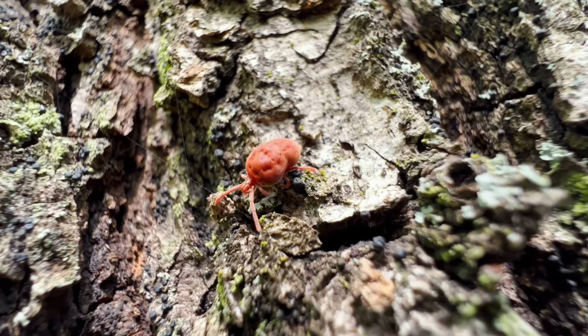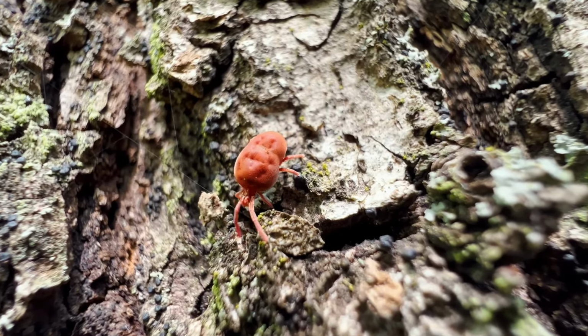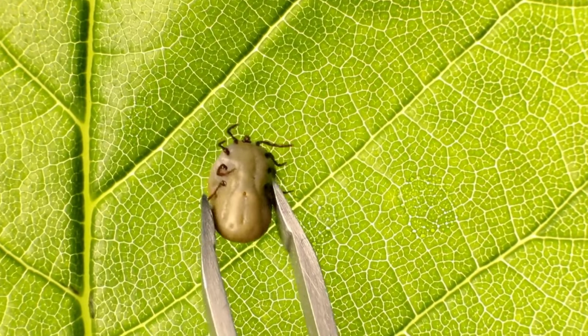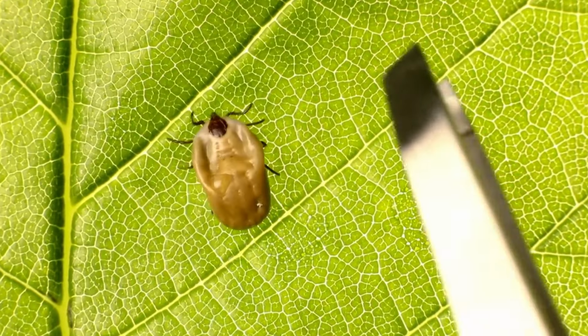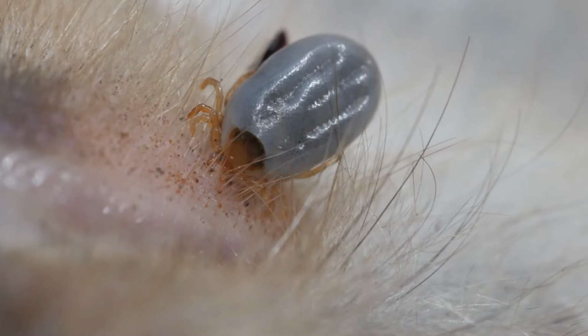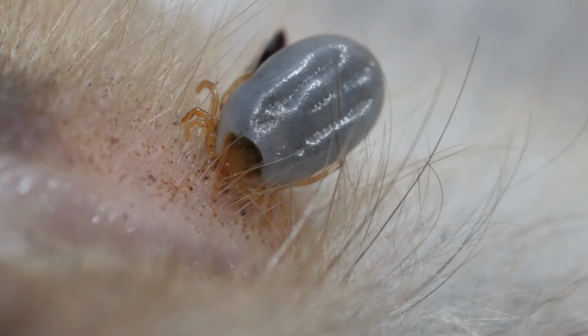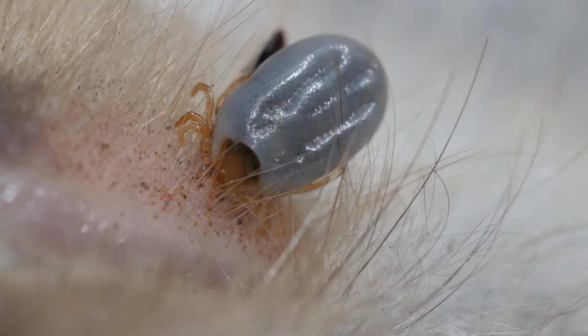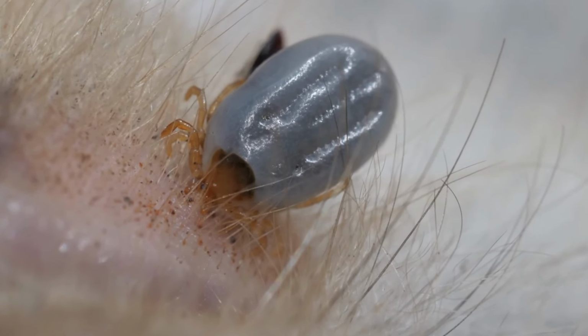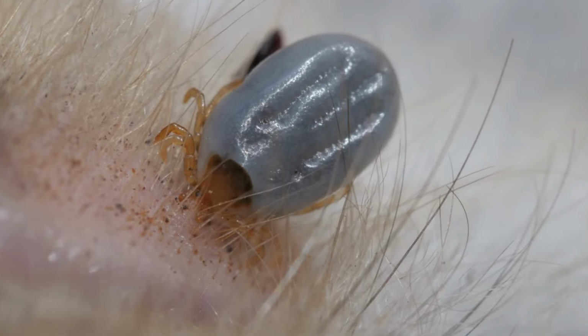This change not only prolongs their feeding activity but may also lead to an increase in tick populations and an expanded range for tick species, potentially introducing tick-borne illnesses to new areas. Recognizing when ticks are most active helps pet owners and individuals prepare and implement preventative measures effectively, understanding potential risks for tick-borne diseases throughout the year.